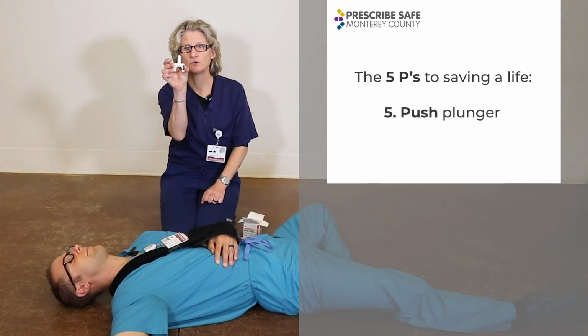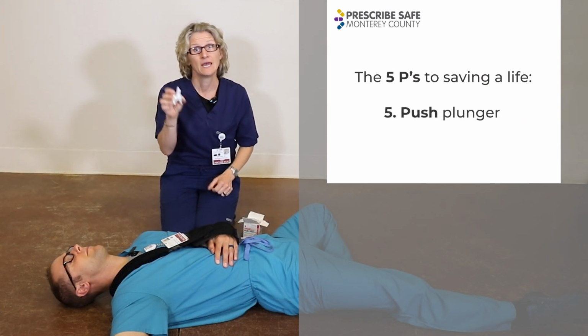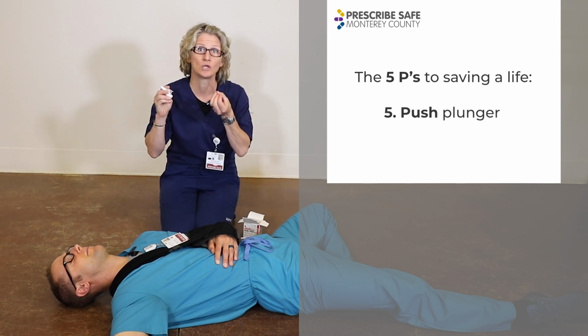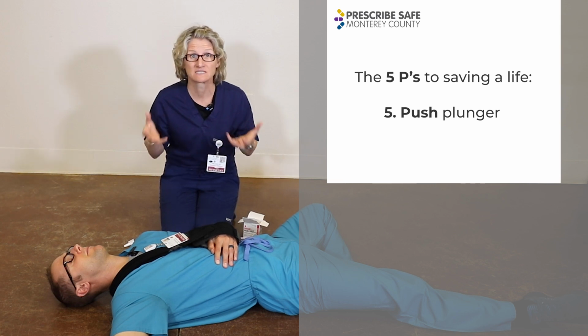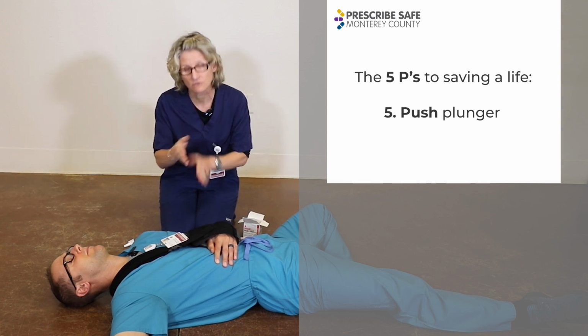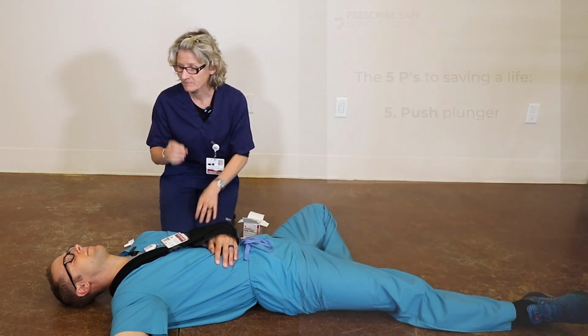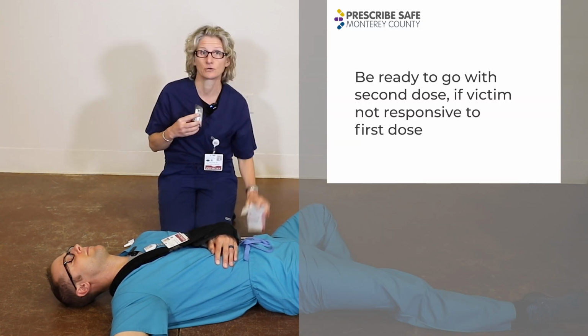So the way you know you've used a dose is that plunger has pushed up, it doesn't come back down. And when you administer the dose, don't go slowly, push the dose, it goes in all at one time. Then you want to make sure that your victim is still safe. Hopefully you'll see that they're going to start having an improvement in their mental status or in their breathing. But if not, you've got to be ready to go with the second dose that's in your package.